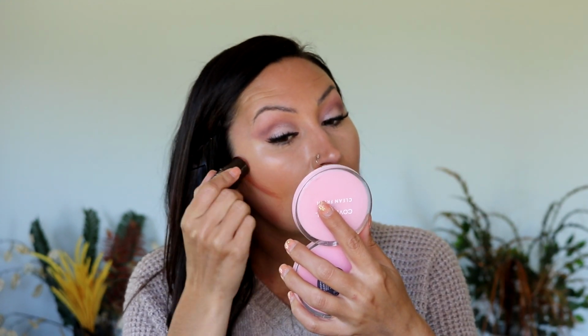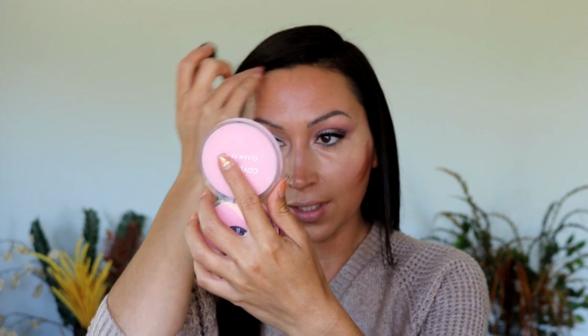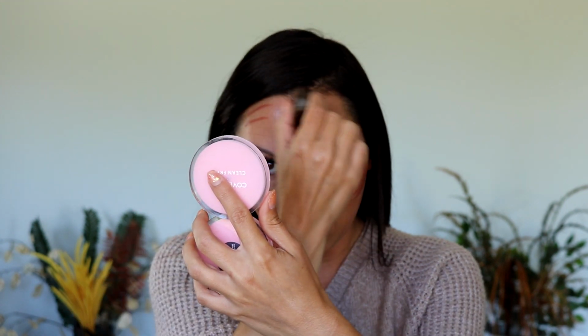This is the Hand Skincare All Natural Multi-Stick in Toasted Nutmeg. You could use this as a bronzer or as a blush. You can use it for eyeshadow as well, lips, whatever you want to use it for. But I love this for bronzer. And you guys have heard me talk about the powder bronzer from them. I love it as well, but I love this red undertone. It's just gorgeous. Like, I can't get enough of it.